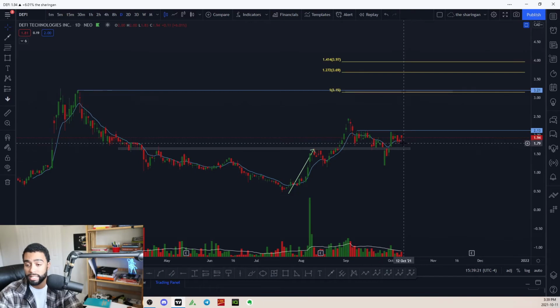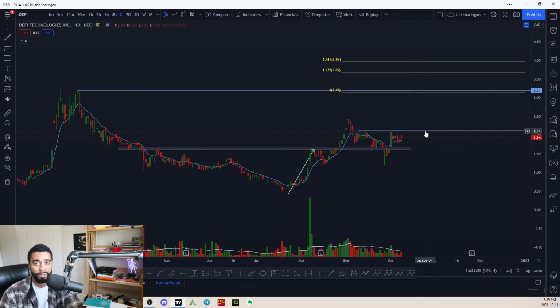I want to see us break over 213. This is our main zone, I think. 213, we break up over that, and then I think it'll be good to go. That's what we want to see in the coming weeks. 213, we need to break up over that area.